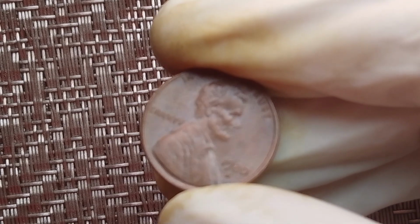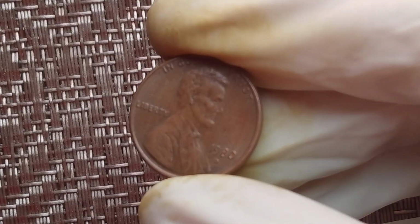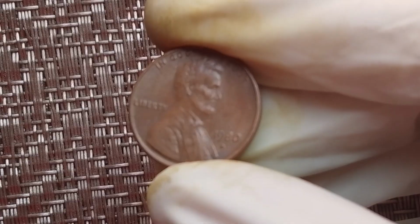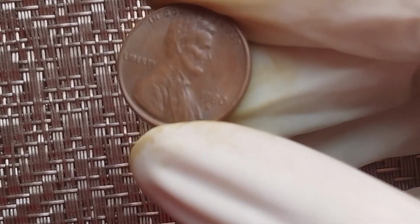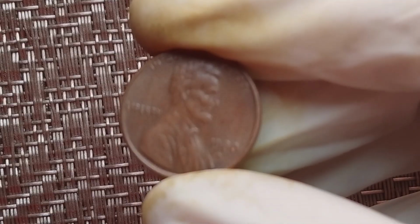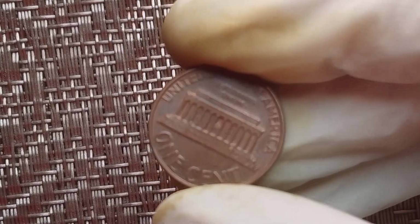High mint state grades. Coins graded MS, mint state, especially MS65, MS67, or higher, can fetch premiums. Some auction records show 1980 pennies, varieties, sold impressively high using these grades.